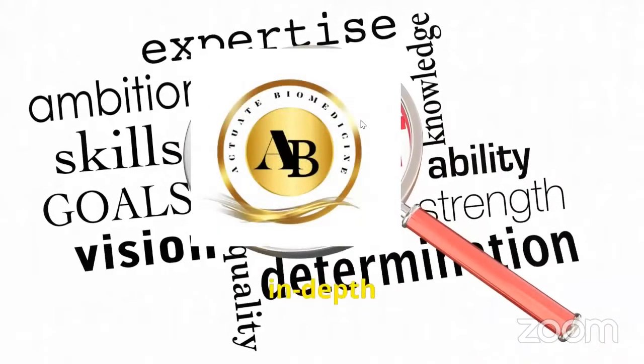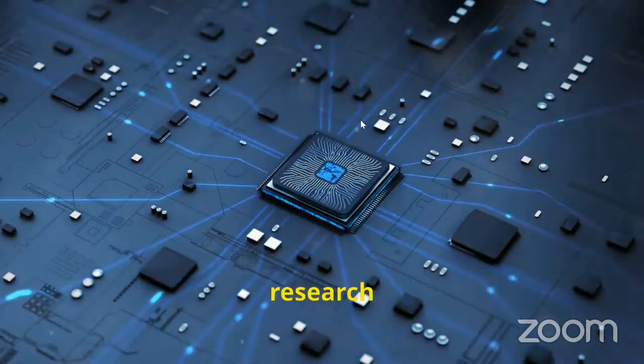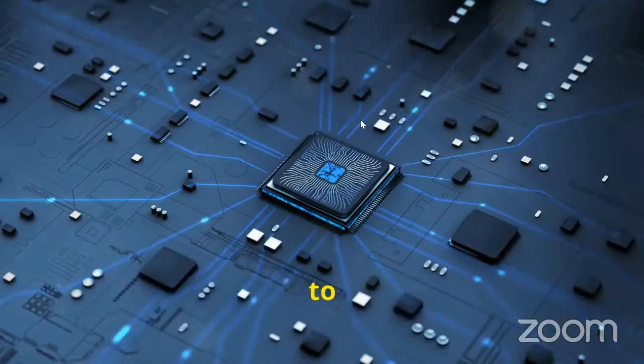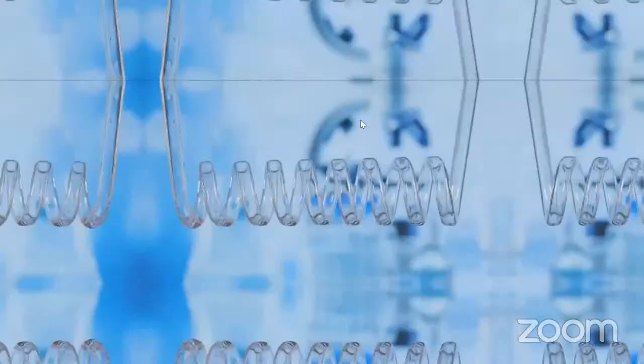Our learners gain in-depth knowledge and practical skills, empowering them to translate biomedical research into real-world applications. Through our program, we aim to foster a new generation of experts who will drive advancements in healthcare.